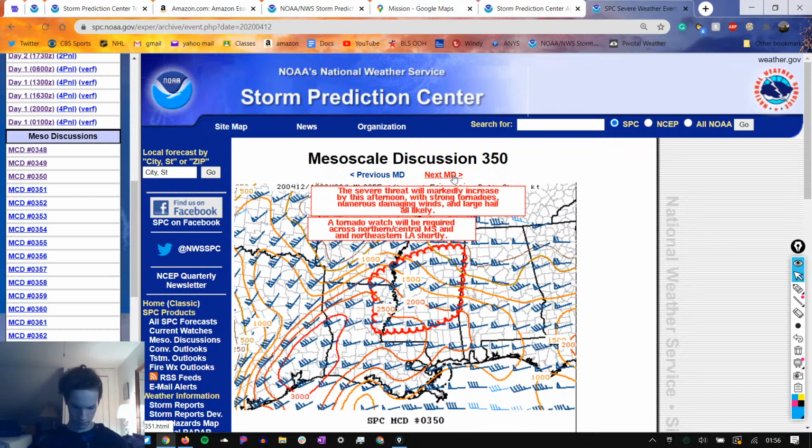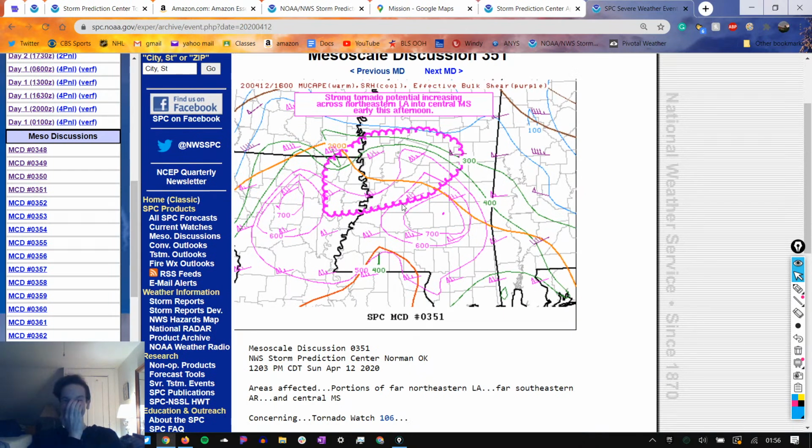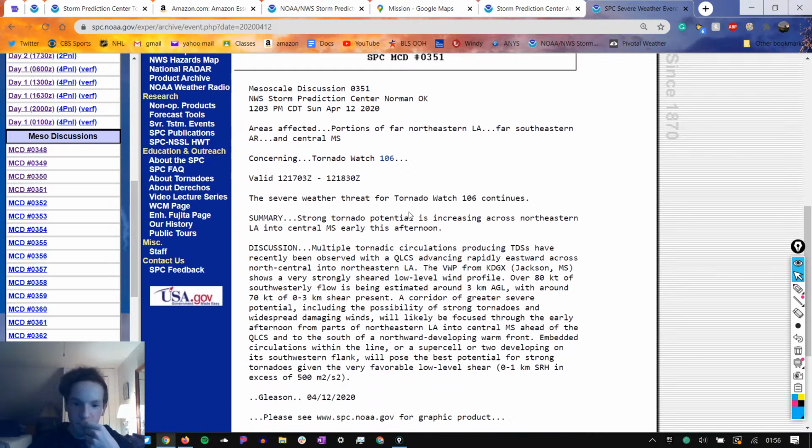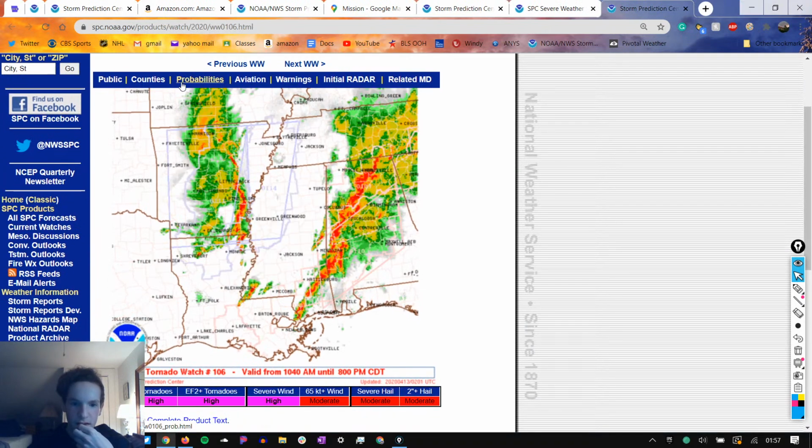Well, Micro said that he did an outlook for Easter and he put a 45 sig on tornadoes. Yeah, they should have. A tornado watch will be required across northern central Mississippi and northeastern Louisiana. Oh yeah, that was a PDS. Yep, pink. When there's a pink outline, you know it's gonna be bad. That's what you see in a PDS. Watch 106, which was PDS.